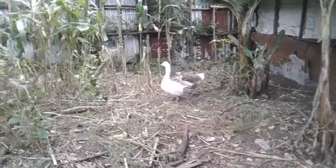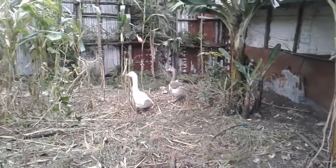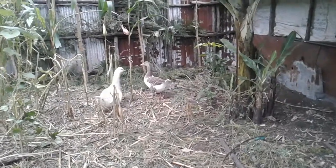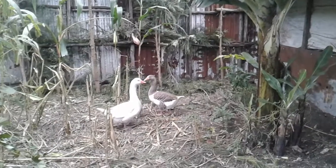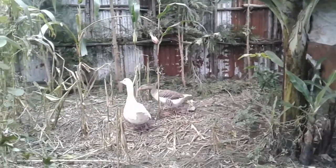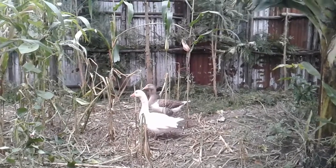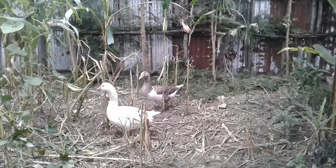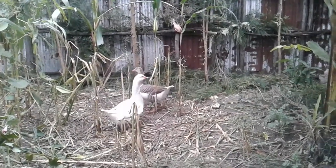Here you can see our two geese that usually love roaming around the farm, eating greens. The white one, which is big and has a big neck, is the male one, and the brown and white one is the female one.